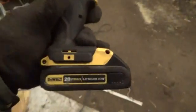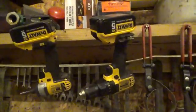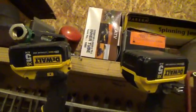So anyhow, that's what it is. I recommend one to anybody. If somebody goes and buys all the DeWalt 20 volt tools, I would buy the light and then go and buy the 5 amp hour batteries with them. They're awesome.